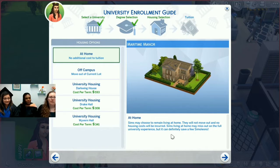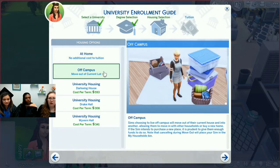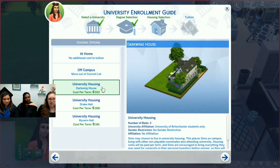So next is your housing selection. You can stay at your home lot. You can move off campus to another lot. So if you have city living and you want to go live in an apartment or something. Or we have university housing.